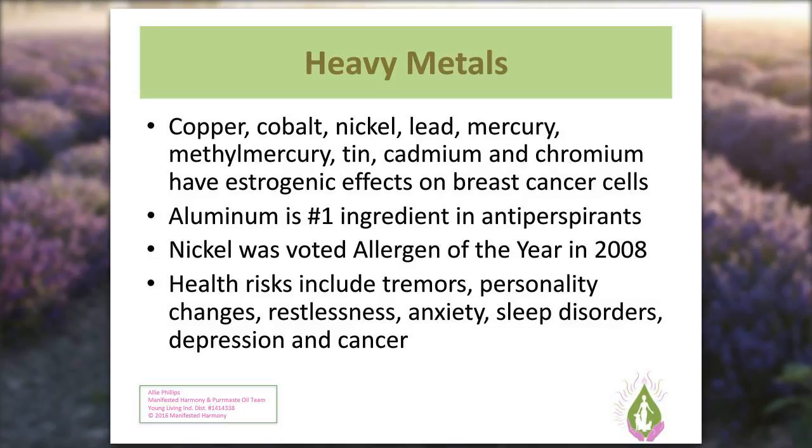Nickel was even voted the allergen of the year in 2008 by the American Contact Dermatitis Society. I don't think that's a good award to win. But when you look at the health risks, tremors, personality changes, restlessness, anxiety, sleep disorders, depression, cancer, I'm thinking finding another way to not have an antiperspirant and working towards a plant-based deodorant is a lot better than encountering some of these health risks.